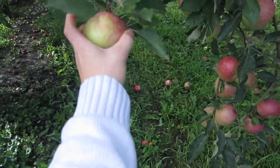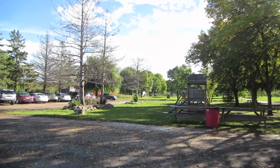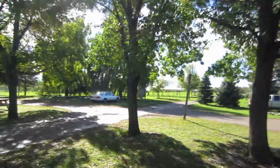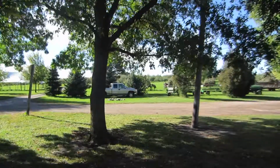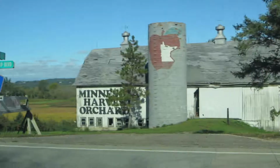Just watch me. Look at how cute that is. I think it's an apple of Minnesota.